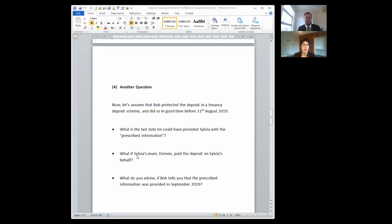What if Sylvia's mum, Doreen, paid the deposit on Sylvia's behalf rather than Sylvia, the tenant, paying the deposit? Does that have an effect on the rules about prescribed information? Does that mean that anybody else needs to be sent the prescribed information? A few no's here. Well, that's not absolutely right. So a few people have said no, it makes no difference. It does make some difference.